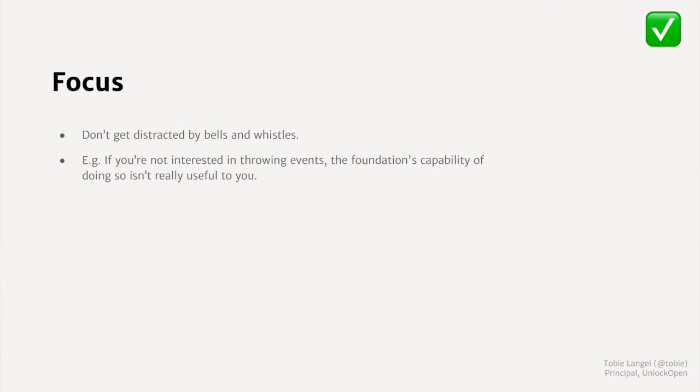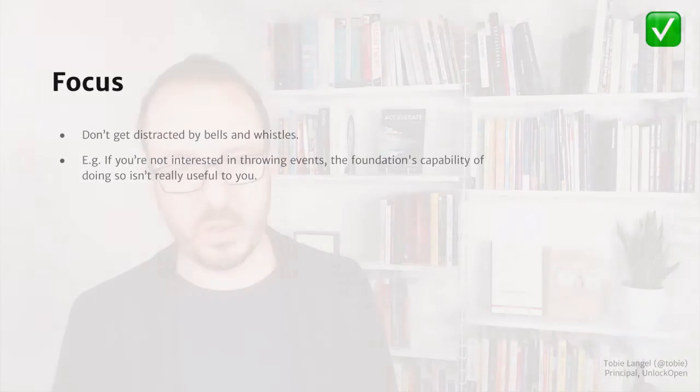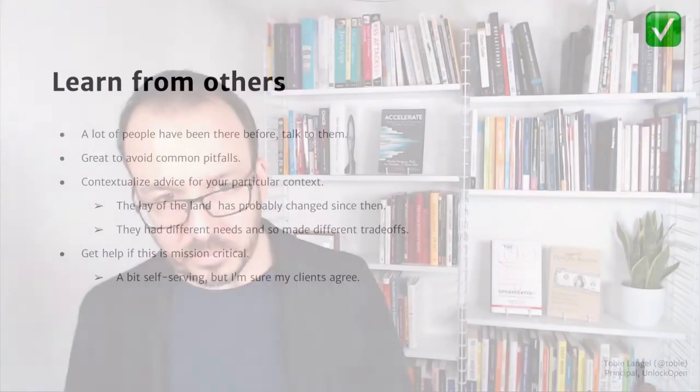Lastly, I have a fourth point, which is to keep focused, right? Don't get distracted. Some foundations will offer a whole bunch more than what you really need. And if that's not something that you need, don't waste your time trying to find value in this, right? Focus on what you need, your goals and your requirements, not the extra stuff, because it probably won't be very useful to you for a number of years.